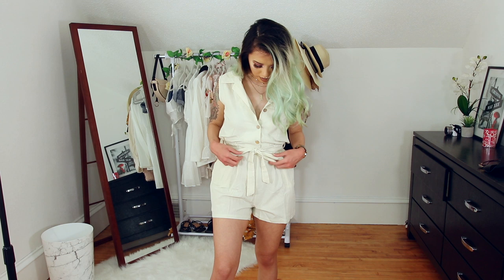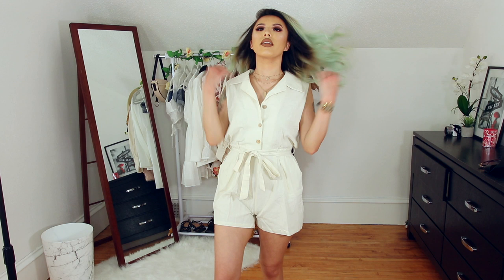This romper does come with a belt at the back. It just looks like this. It is elasticated at the waist, so the waist part is really stretchy, but I do like that because it came with a belt, you can cinch it in. And then it does have 1, 2, 3 buttons here, and it does have a collar. It does have 2 pockets here. The pockets are not that big, but at least they have pockets.